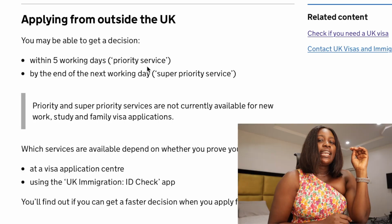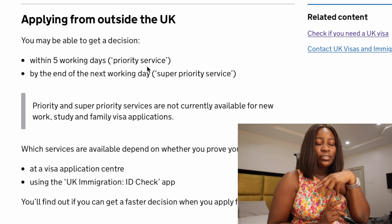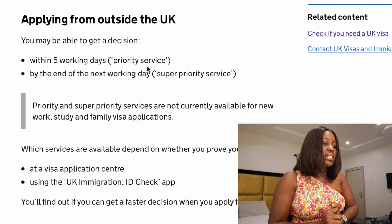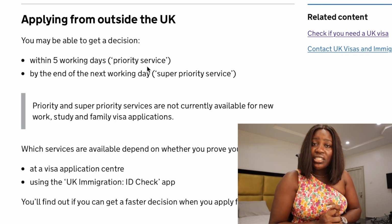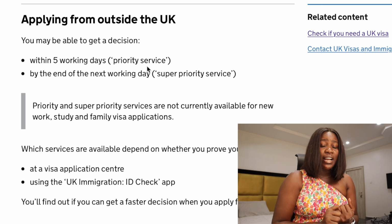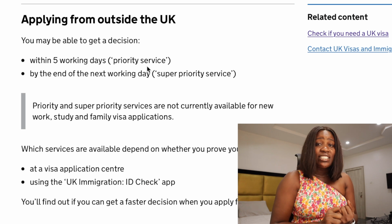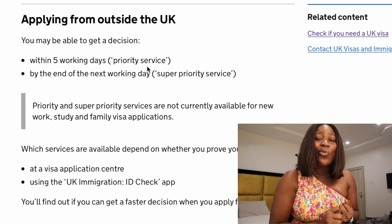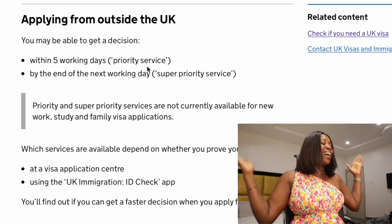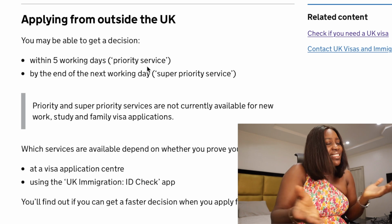Money speaks. Instead of waiting for 3 weeks for your visa decision to be out, if you're running out of time or it's an emergency visa, like you need to enter the UK immediately, then you can pay for priority service or super priority service. Priority service means your visa decision will be out within 5 working days, and super priority service means your visa decision will be out by the next working day. Ha! Money. Why do I have to wait for a whole 3 weeks? I can just pay this money.